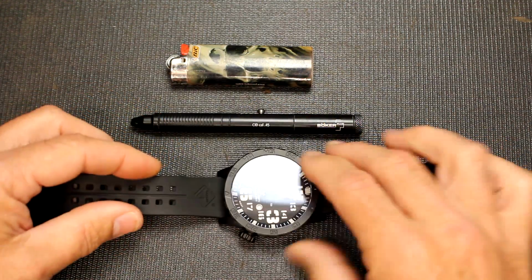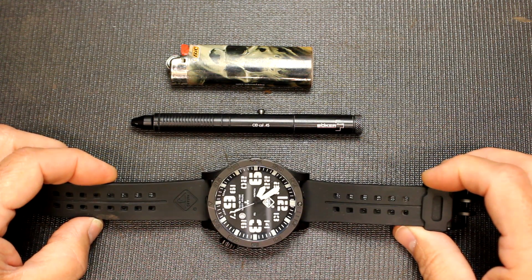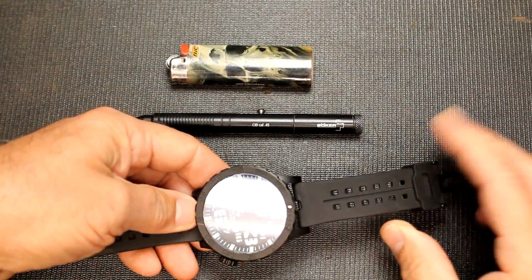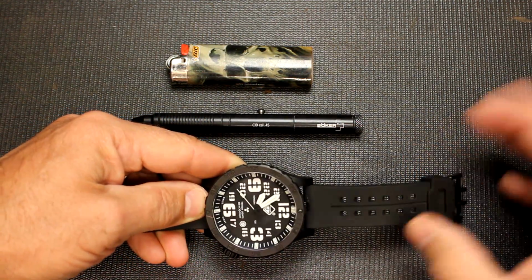I'm getting ready to do a review on this. There are a lot of less expensive watches out on the market that are great, the G-Shock and the Timex Expedition and some others, but for a watch, I really like to have a good high quality watch. It's something that I keep on me at all times.